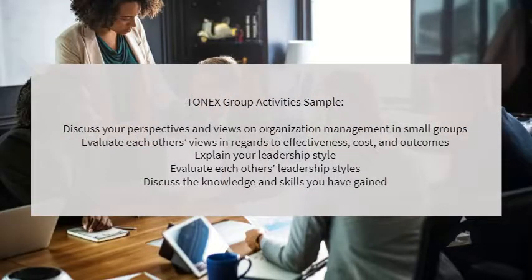Tonex Group Activities Sample. Discuss your perspectives and views on organization management in small groups. Evaluate each other's views in regards to effectiveness, cost, and outcomes. Explain your leadership style. Evaluate each other's leadership styles. Discuss the knowledge and skills you have gained.